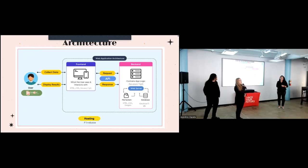This is all hosted in Firebase. And we have the security component, which is a pop-up that asks the user if they're 18 or older so that they can access the web app. We also included a randomized component: if you don't want to make each selection, you can just click that random button and it will give you a random cocktail to order from.